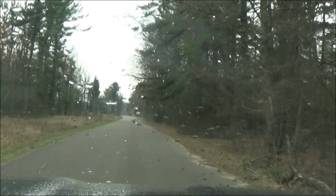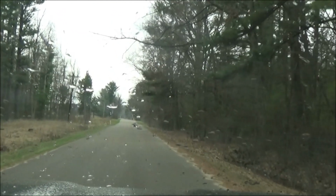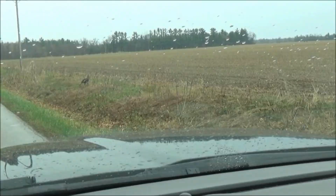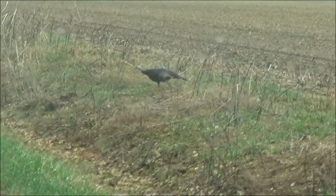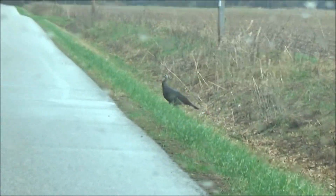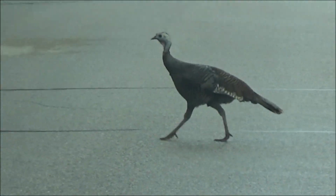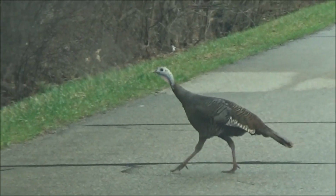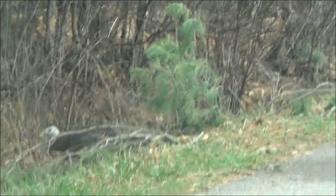As I headed out for my supply run, the rain was starting as the thunderstorm front was moving in. And on my way home in the rain, I finally see a live turkey. Look at this. Turkey right here coming across the road. It's a hen. We're just going out in the field to feed. First turkey I've seen for hunting season.